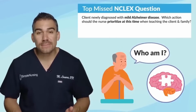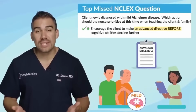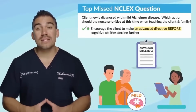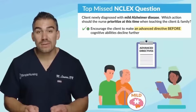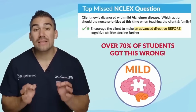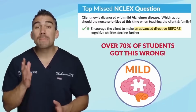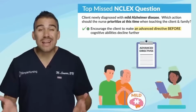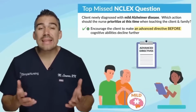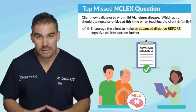It's very sad. So the correct answer is encourage the client to make advanced directive decisions before cognitive abilities decline further. Yes, this is priority. Over 70% of students got this wrong. The key term in this specific question is mild Alzheimer's. So the client can still make decisions and get that legal house in order before their brain totally declines.